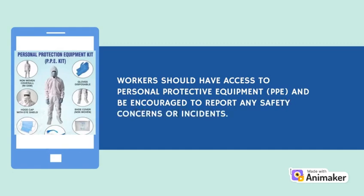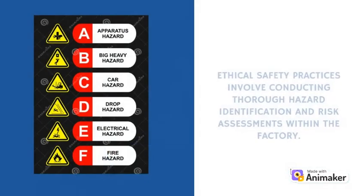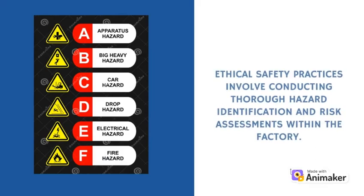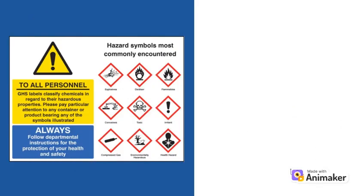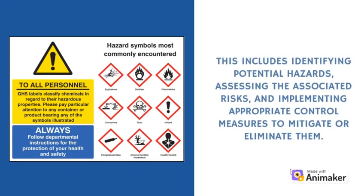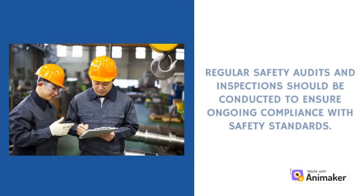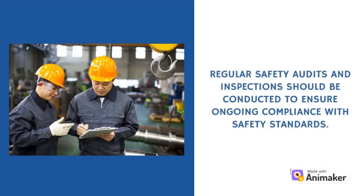concerns or incidents. 2. Hazard identification and risk assessment. Ethical safety practices involve conducting thorough hazard identification and risk assessments within the factory. This includes identifying potential hazards, assessing the associated risks, and implementing appropriate control measures to mitigate or eliminate them. Regular safety audits and inspections should be conducted to ensure ongoing compliance with safety standards.